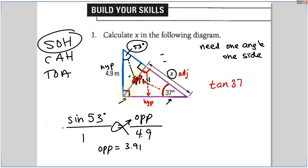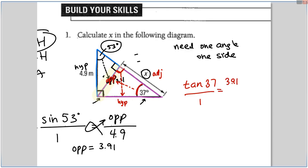Tan 37 over 1 goes with opp, which we just figured out was 3.91, over the adjacent, which is x. Opp over adj. In this one, do I times or divide? Divide, good. So if you're doing your homework, you're starting to figure out these patterns. If the x is in the bottom, we divide. Someone said 5.18. Do you agree? All right, so there you go. There's x, 5.18. Okay, let's go to the one underneath.